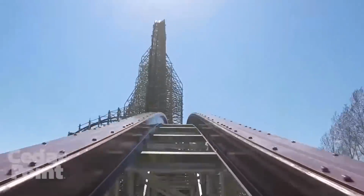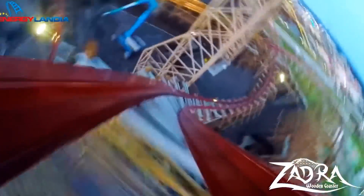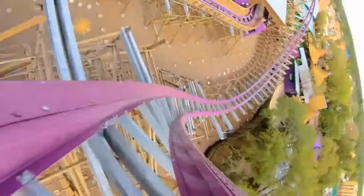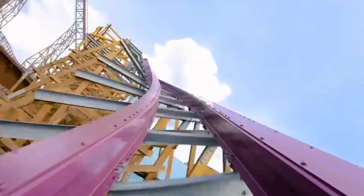Now, the one exception to this are RMC Hyper Hybrids, and this just kind of goes to prove my theory. RMC Hyper Hybrids look nothing like B&M Hypers. Like, they couldn't be more different if I tried. They're super aggressive, have incredible pacing, with inversions scattered everywhere. There's not a single big camelback in sight. Heck, it's not even fully made out of steel.